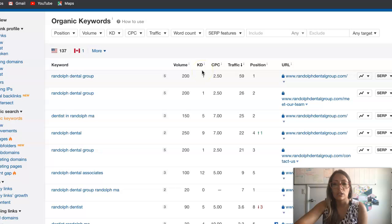KD is your keyword difficulty. The lower the number, the better. You really want these to be between 1 and 5. You want to target over 150 here and between 1 and 5 rating here.